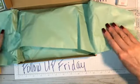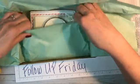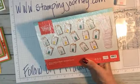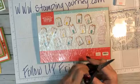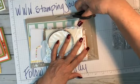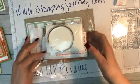Here we go. They always have kind of cute paper, so I kind of love the tissue paper. And here's the project. Now, let's see here. Oh, wow. I'm going to cut it open. Jolly Gingerbread. That's the name of this month's kit. Let's cut this open and see what's inside here.